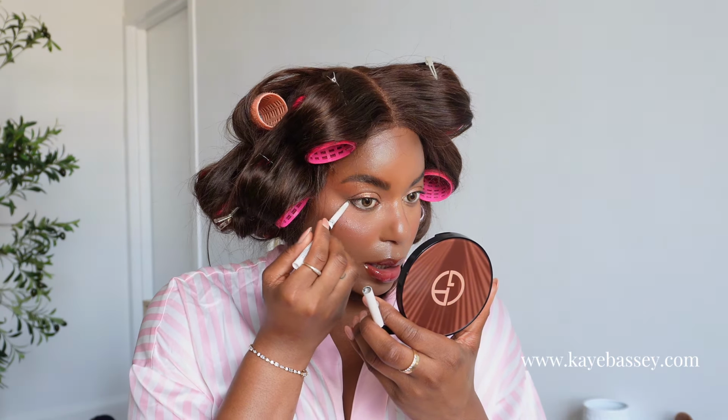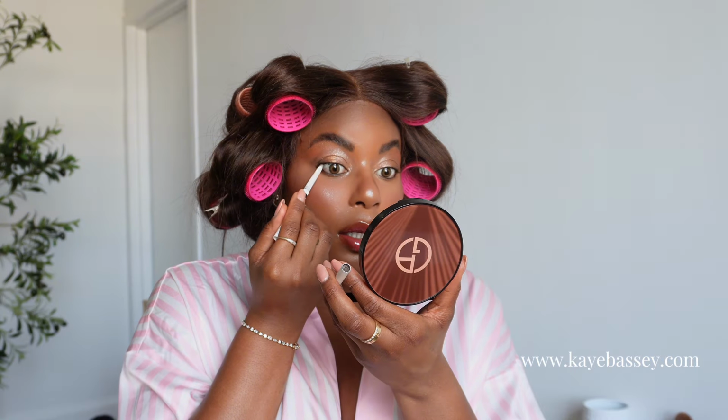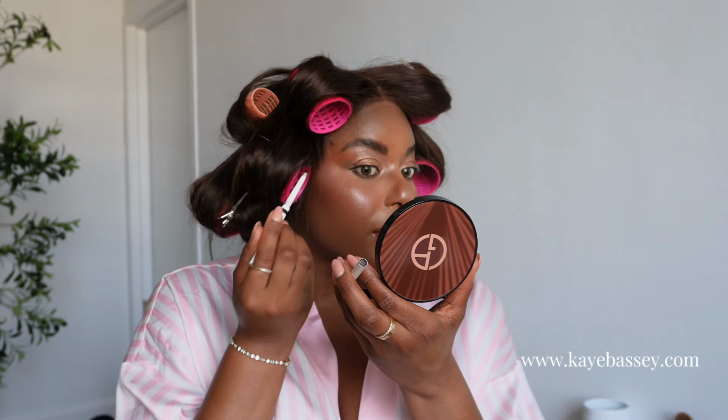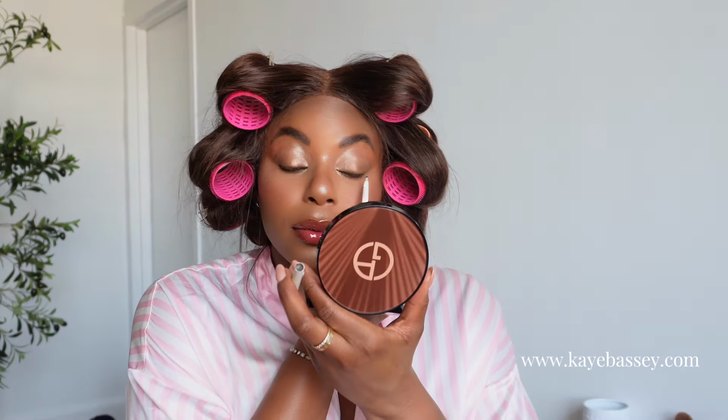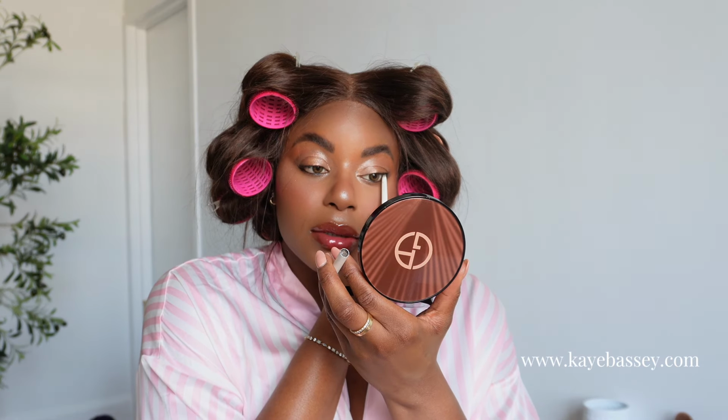Now for the eyes, I'm gonna use a dark black to go along pretty much the outer two-thirds of my eye. Lower lash line, we're gonna do the same for this one. And for the upper lash line, I'm gonna go under, but just for the outer one-third, because we want the lash line to look a little thicker. You can use false lashes if you want. I do have false lashes. I don't typically use false lashes. It is what it is.